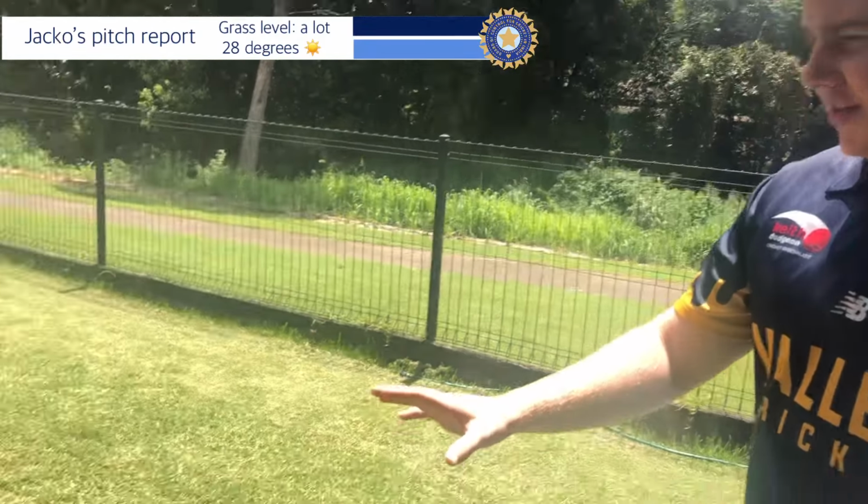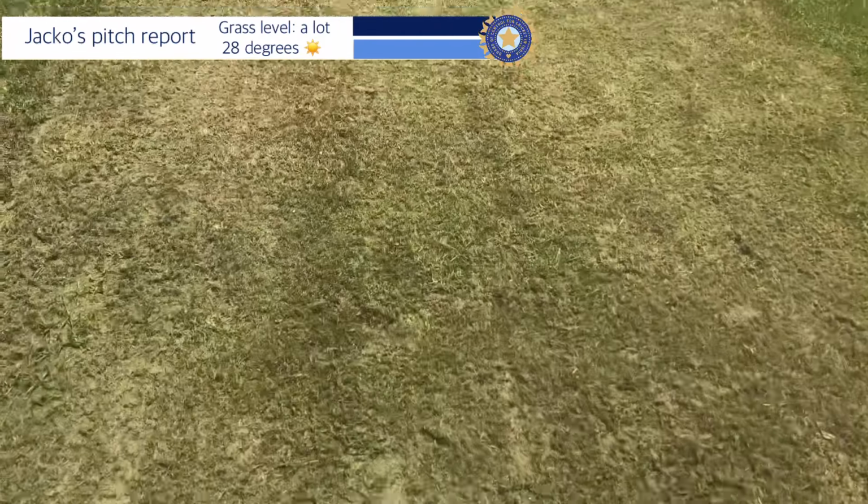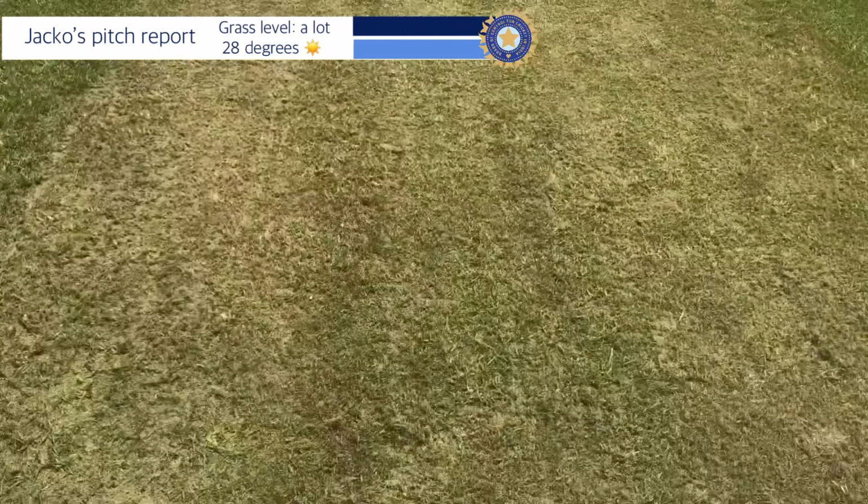Pitch is looking very nice today down in India. Should get some spin, bit of turn. Bit of inconsistent bounce here. Looks like a dry surface, so not bad for the bowlers as well. Should be an interesting game.